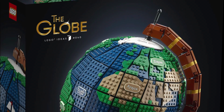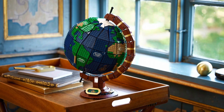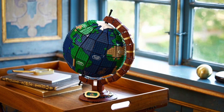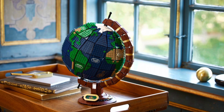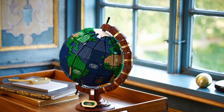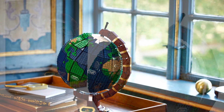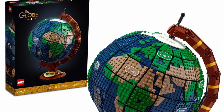All right, number 9 is the Globe LEGO Ideas set, coming in at $199.99. The globe might have been a repetitive build, but it definitely looks amazing. With 2,585 pieces, it definitely looks beautiful on anyone's shelf. And good news to everybody watching this video, as of 2023, the globe came out in 2022. So that means that this is still on the shelves at any LEGO store, so make sure to go out and get it.